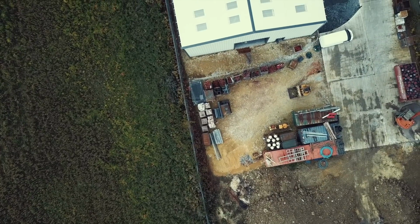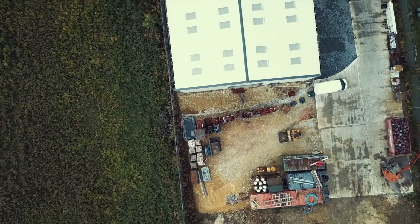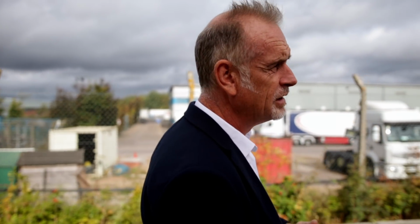We've got planning permission for an extra 10,000 square feet, and we're hoping to start this building in the winter in terms of getting the foundations in, with a view of getting the main construction up in the summer, which will give us an extra 10,000 square feet of floor space for our continued expansion into the future, which will pretty much fill this site then.